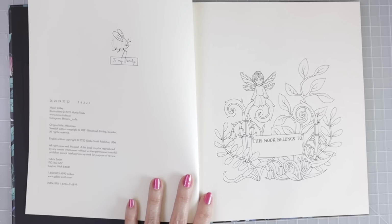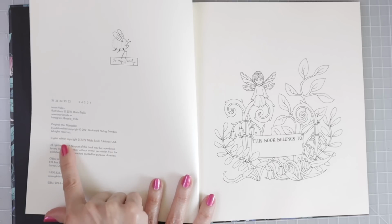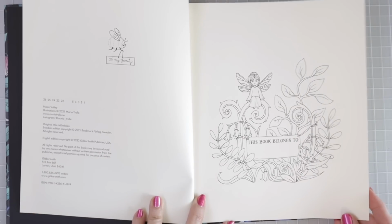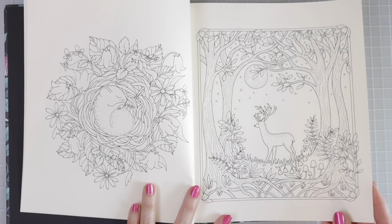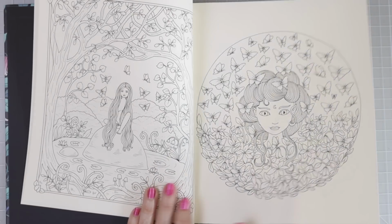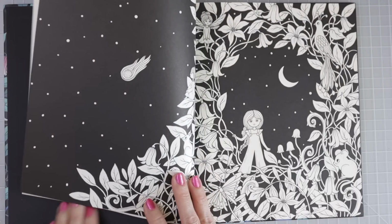So yeah, this coloring book was released in 2021. It just wasn't released in the English edition, just in the Swedish edition. So the Swedish edition you can see here has a copyright of 2021, and then the English edition over here has a copyright of 2022 with Gibbs Smith Publisher. We have our initial "This book belongs to" page, and these books are not one-sided. They do have images on front and back like all of her coloring books do, but the artwork is just gorgeous. And when I saw some of the flip-throughs of this coloring book, I was just like, oh my goodness, I have to have that.